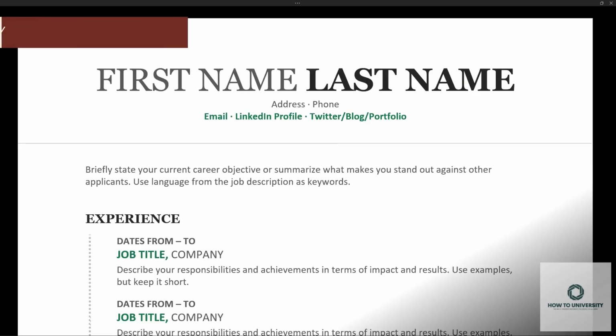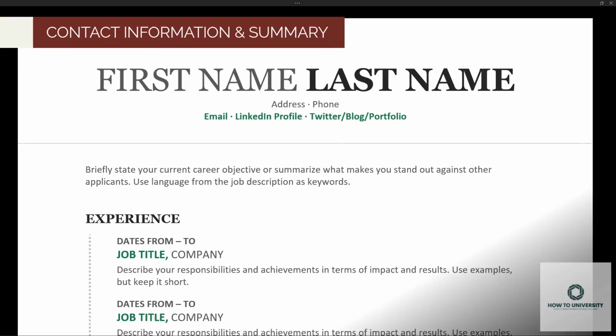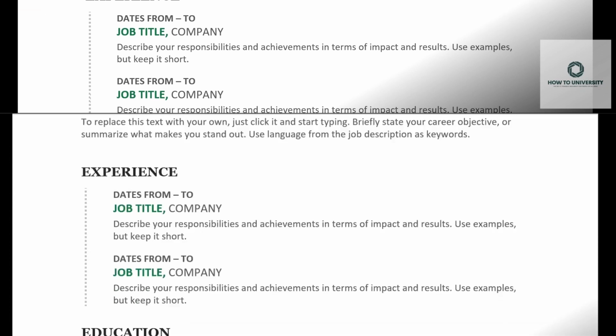Now let's talk about the structure of a resume. There are several different formats you can use, but most resumes include the following sections. Contact information. This should include your name, phone number, email address, and optionally your mailing address. Summary or objective. This is a brief statement that highlights your skills and experience and what you can bring to the role you're applying for.